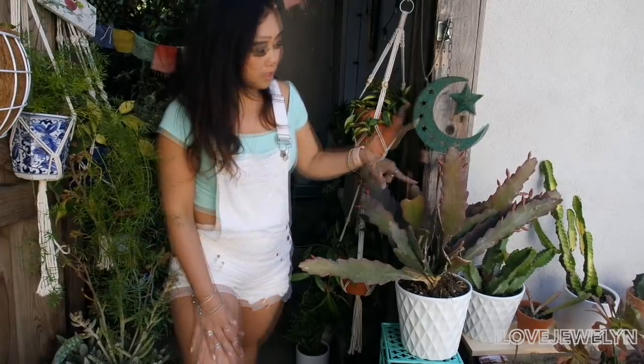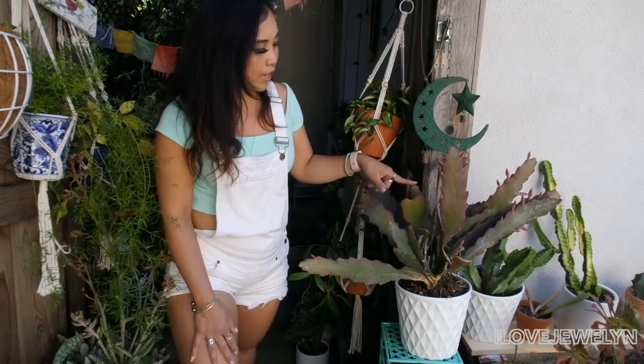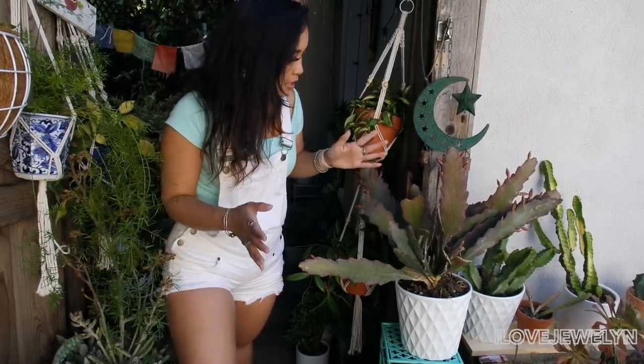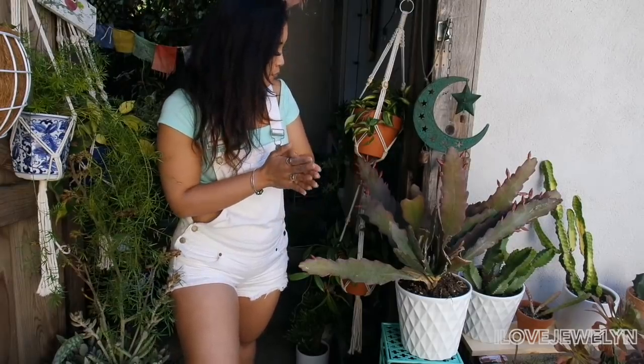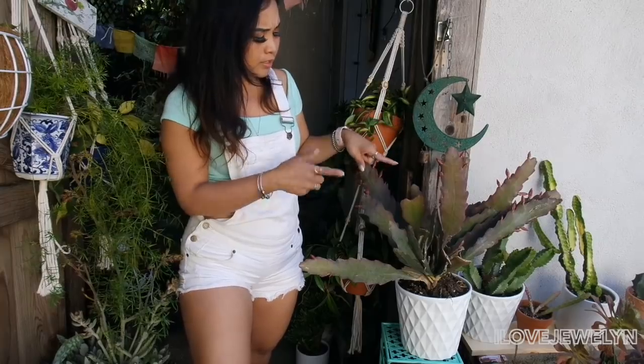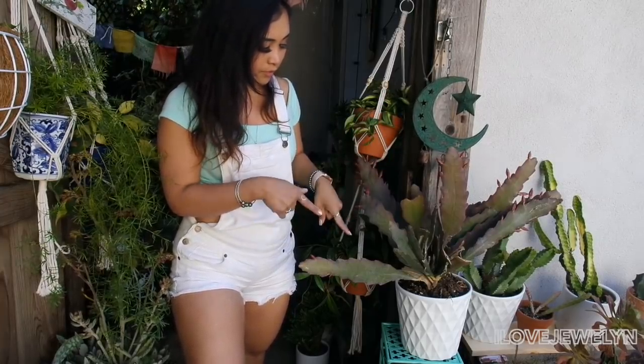I absolutely love it. Mystery hybrid epiphyllum is definitely a really cool find. As you can see, there's a lot of blooms that are about to happen. I can't wait to see that. I would like to capture that for the channel. I got this particular one in San Gabriel. I love it so much, and I have it in a Walmart planter on a Tiffany blue stand.